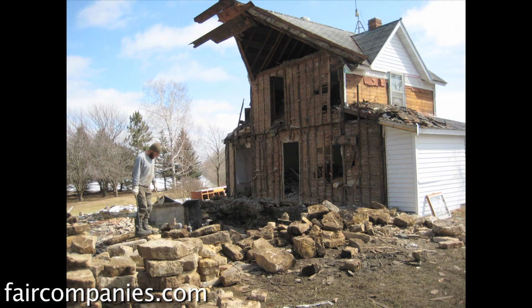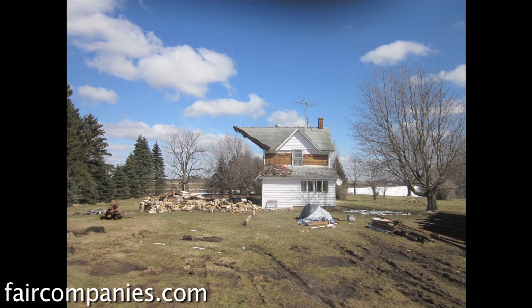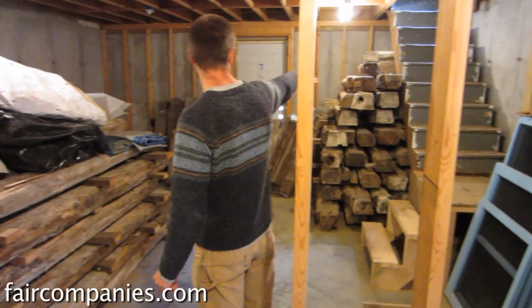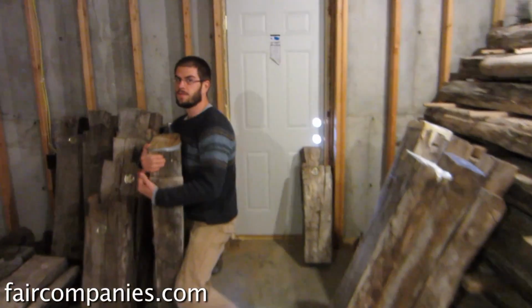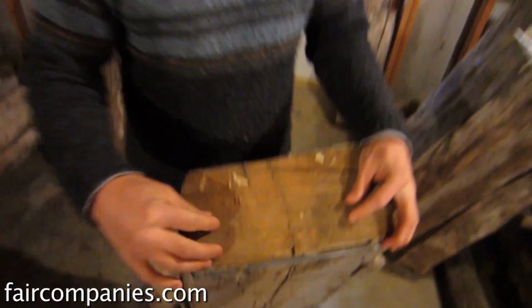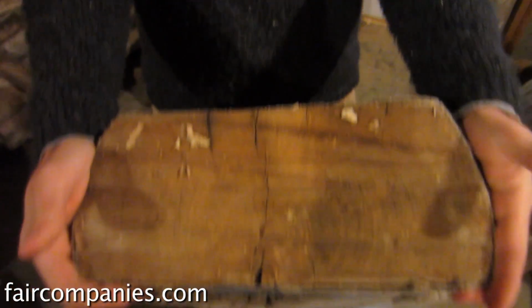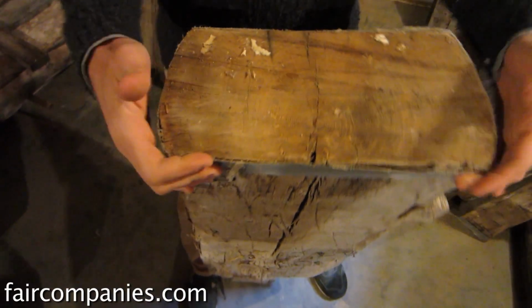So eventually, after a whole season's of work, I had basically a barn full of old materials. This pile of logs is one building. This pile over here is another building. These are bur oak logs. You can see the growth rings in these. They're minuscule. This log is probably 200 years old right here. This particular house was built in 1852, and these logs are 200 years old, so it means these trees started growing in 1650 or before.